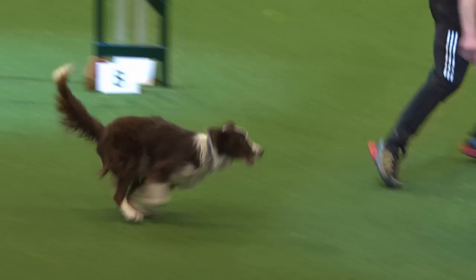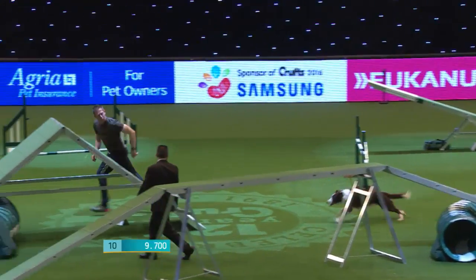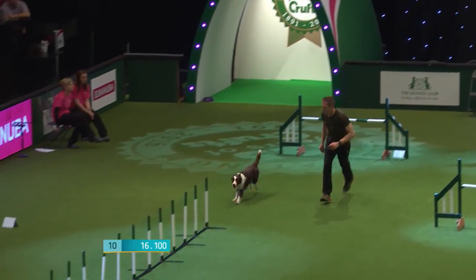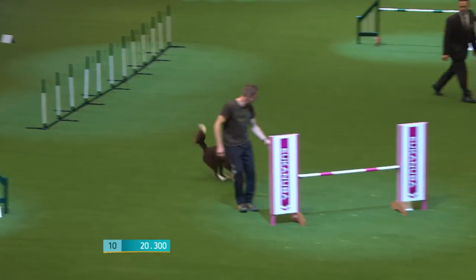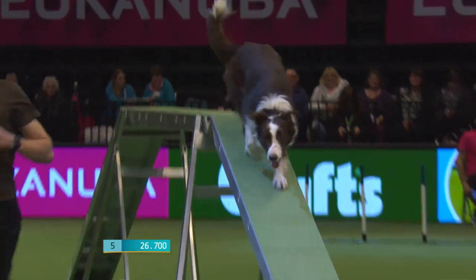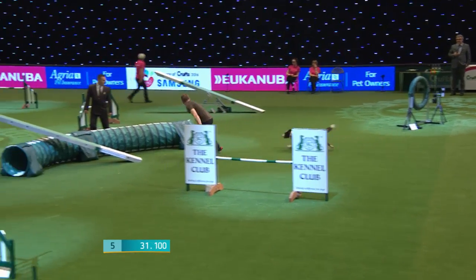This is Sean Hunt with Fix from Cheltenham, an 8-year-old Border Collie. Over the A-frame, good so far. And working well through the weaves. Nice tight turn, and again. Now over the dog walk. Oh, almost came off too soon, but stayed with it, so it's legal. Now through the tunnel.